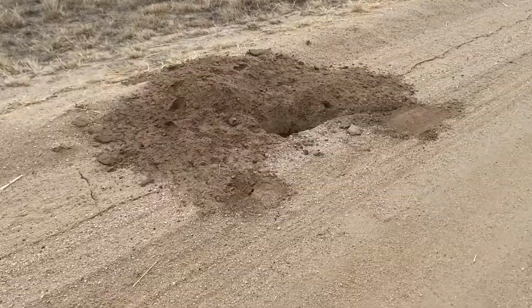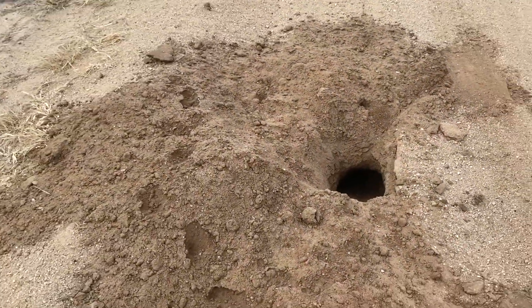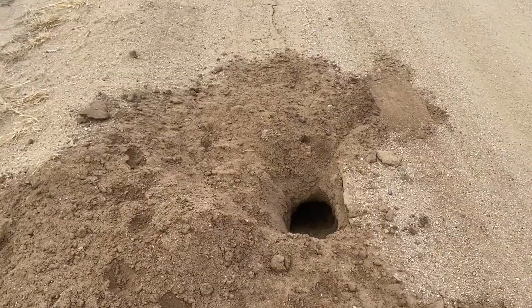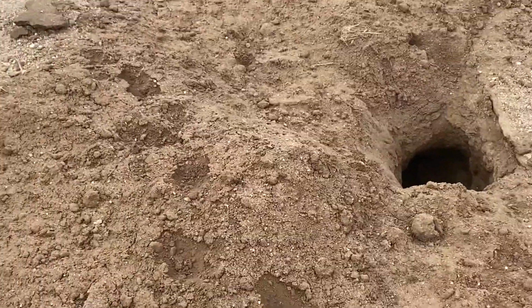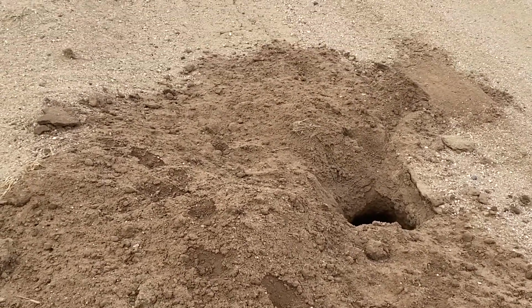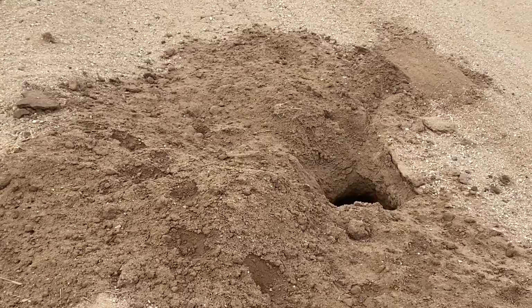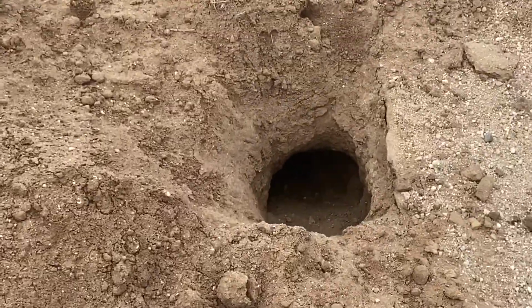Look at the size of this one. Right in the road. Holy sh! This thing is huge. This dirt pile's at least like 6 feet by 6 feet. Look at this freaking thing.